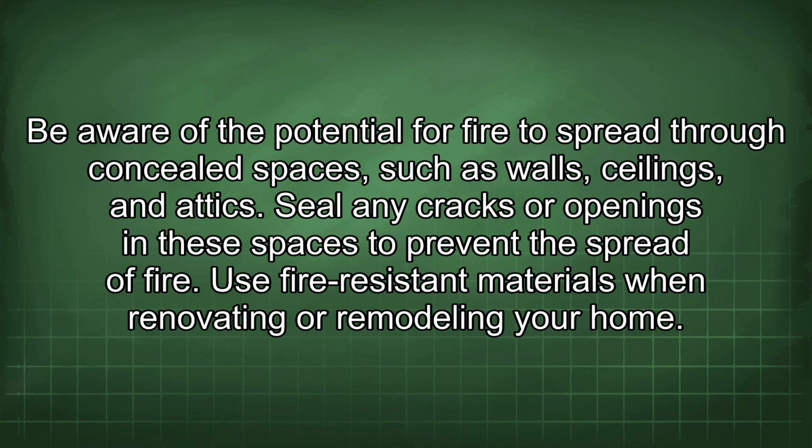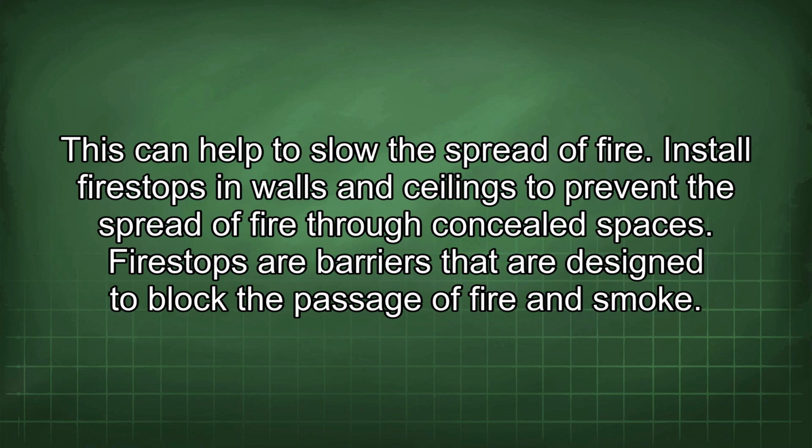Use fire-resistant materials when renovating or remodeling your home. This can help to slow the spread of fire. Install fire stops in walls and ceilings to prevent the spread of fire through concealed spaces. Fire stops are barriers that are designed to block the passage of fire and smoke.